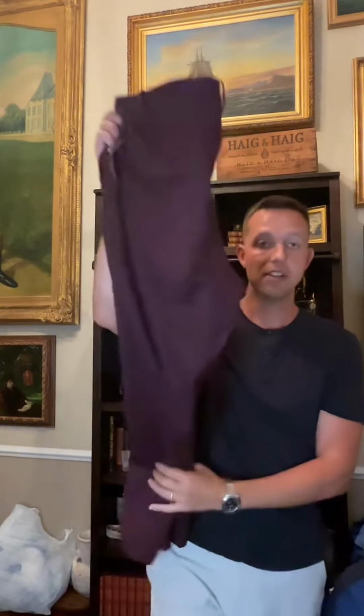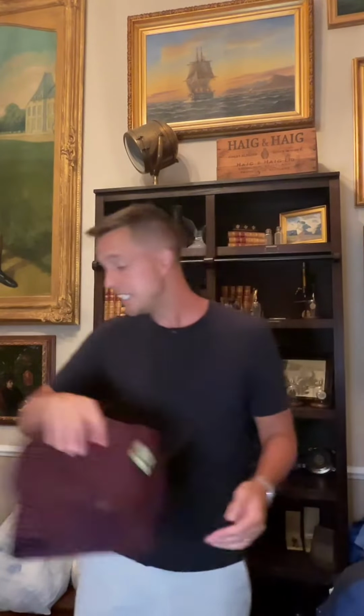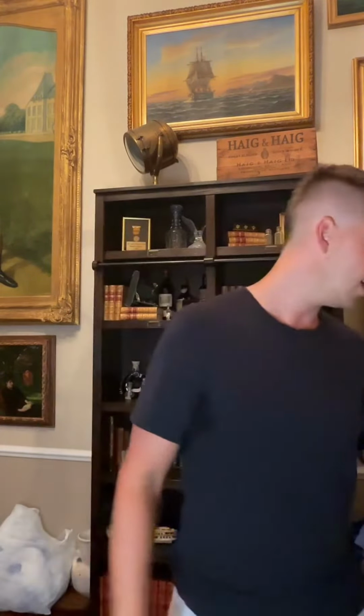So $5. This is going to be a really nice color for the winter time. I would call it a burgundy wine or something like that.